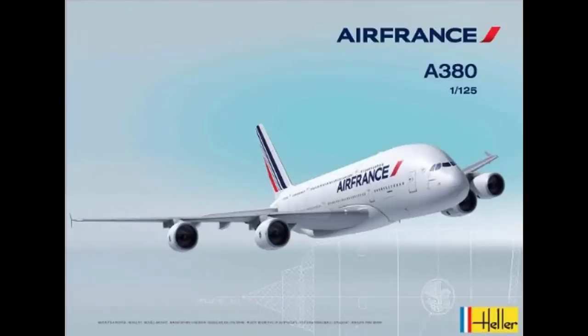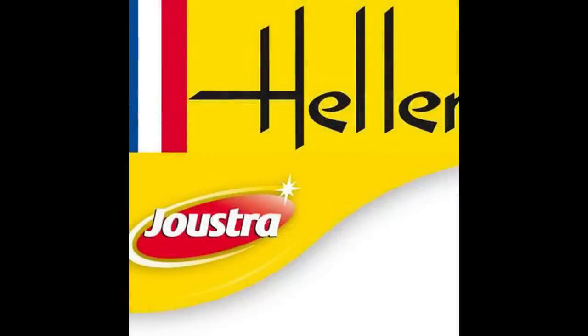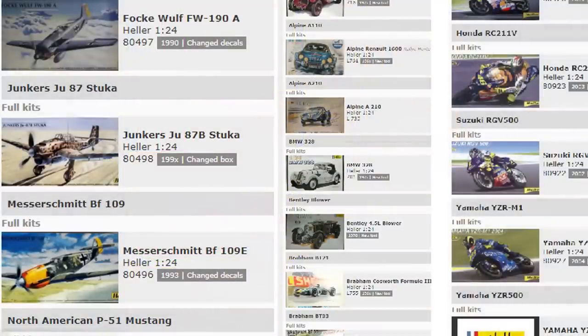In 2007, Heller SA was transferred to La Société Manot, which stands for Manufacture des Objets Précieux, and I apologize to the French-speaking world for the way I probably just butchered that. It was put under the direction of Benjamin Lenneman and started trading as Heller Joustra. They reportedly obtained Heller for only 200,000 euros. Heller very slowly fought its way back to profitability by just focusing on doing model kits. But by 2015, it was back in administration again.